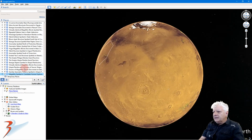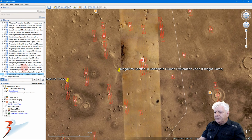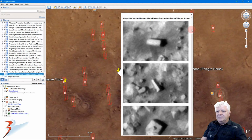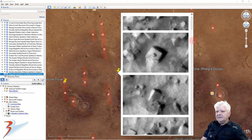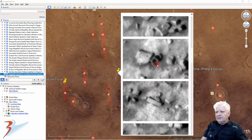Okay, let's check out that site in Phlegra Dorsa. Right there, and at the time of this video, the high-rise photograph had not been loaded to Google Earth Mars yet. So there's a brief summary of the artifacts we just checked out. I wonder if that there is some sort of piping.